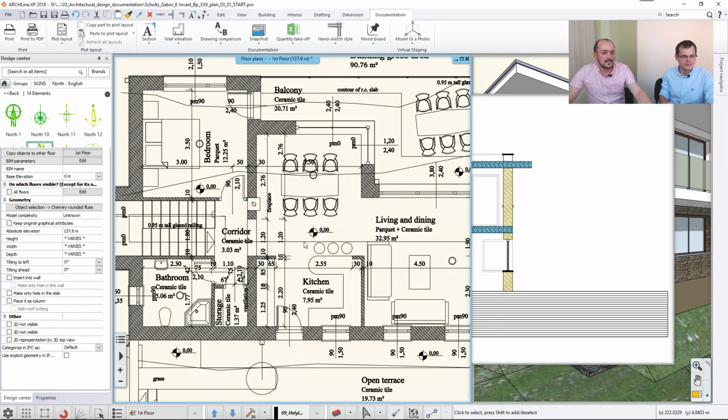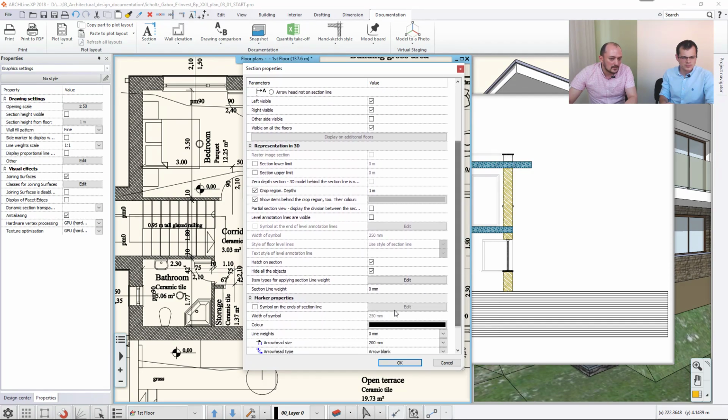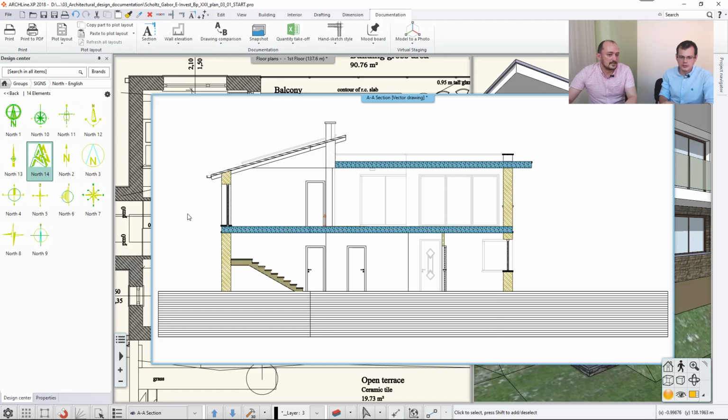And if I go to the settings of this section, I can see this option, which is by default on, to hide all the objects. But if I disable this and I click OK and I update the section, again to update the section, then I can see it. Now it's intersected, so that's why it looks like that. But that's how you do that. So obviously you sometimes want to hide all the objects, but if you modeled certain things using objects, then that's the way to proceed. How do elevations differ from generating sections?